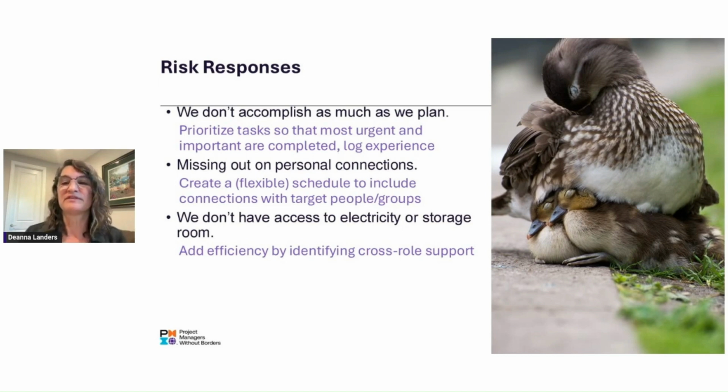We also identified that they could create a flexible schedule to make sure that they scheduled in those connections with people and certain people and groups. And then lastly, from an electricity perspective, this, I think, is the most important thing that we did, the contribution that we did as project managers. And that was that we created a cross-role support matrix. And this was a fantastic opportunity to help them make the most of their time there.